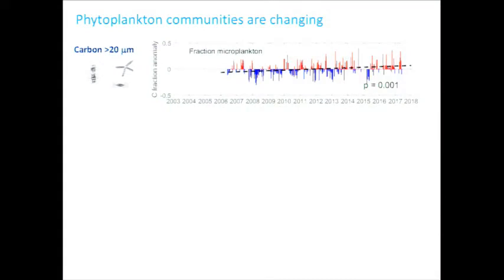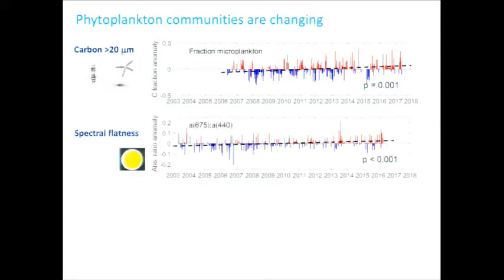Whenever we get to the site, we collect water, we filter samples, and we do things like measure the phytoplankton absorption spectrum, which I don't have time to explain in detail, but we know from theory and a big body of empirical evidence is strongly linked to the cell size of the community.